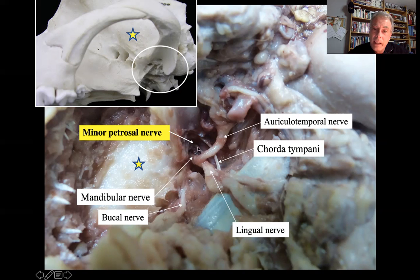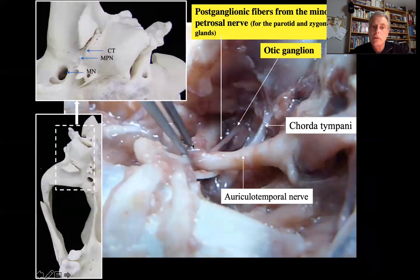Okay, and here a bit more dorsally, we found the minor petrosal nerve. Let's go to this image, and here again we are at this area, okay, and we see the otic ganglion.